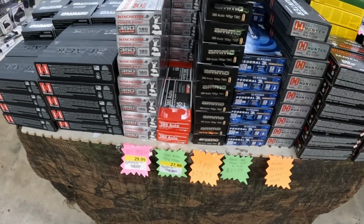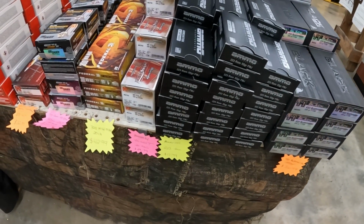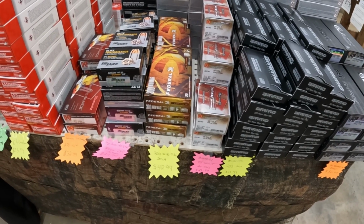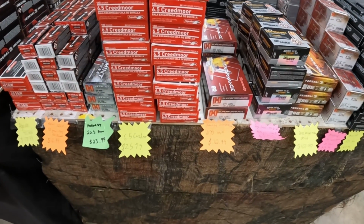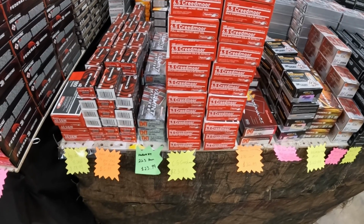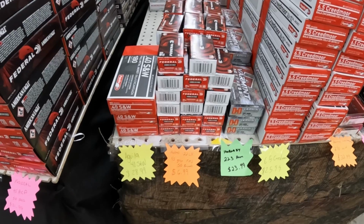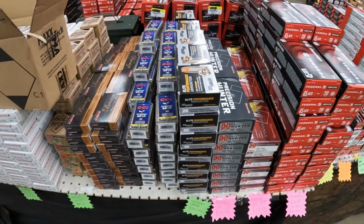Aguila 380, $27.99. Bunch of the 450 Bushmaster steel, Ammo Inc. 223. Big old pile of 45 Colt again for $29.99. Still got these 40 Smith & Wesson B Crowns, 270 Super Performance for $32. Giant pile of 6.5 Creedmoor Full Metal Jacket steel. I got these Federal 22 LRs, 45 grain steel for $6.99. Bunch of 45 V Crown.